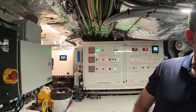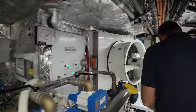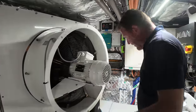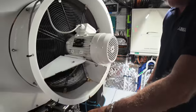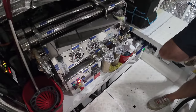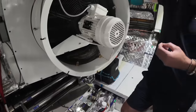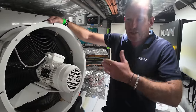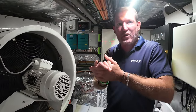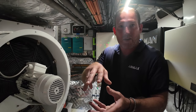Fantastic. Right, should we go and have a look at the water maker? I know there's something else that often piques people's curiosity as well. We have two forms of water purification. This is the water maker. She produces about 110 litres an hour from direct seawater and uses a system called reverse osmosis. It takes the seawater, puts it through high-pressure membranes, separates out the salt and everything, and then releases the fresh water.